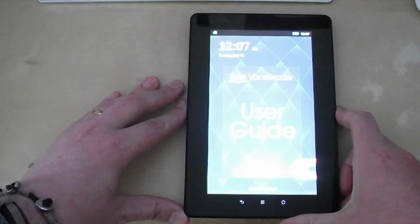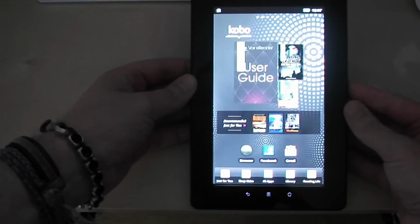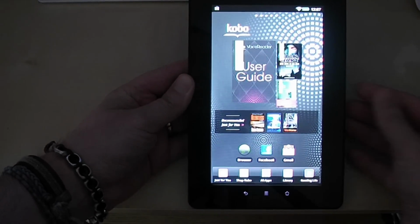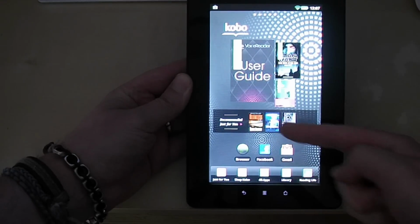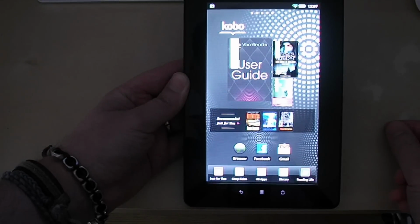So if we turn it on now, like I say, the ethos in this company is great in terms of the open source part of it, but there are issues with this device, and I'll go through those as we come to them. As you can see here on the home screen, you have the three most recent books that you've been reading from your library.